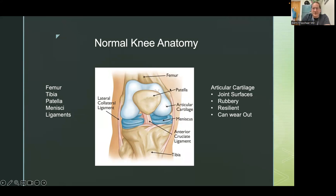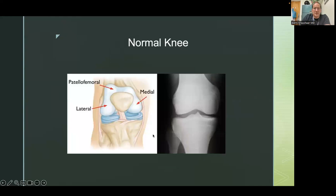And there are ligaments on the side that control the motion of the knee as well and give the knee stability. So a normal knee, such as in this picture, should have space between the two bones, between the femur and the tibia. And the space on the outside, this is the outside, and on the inside of the joint should be equal. If they're equal, that means that the cartilages that I described before have the same amount of thickness on both sides, the inner and the outer side.